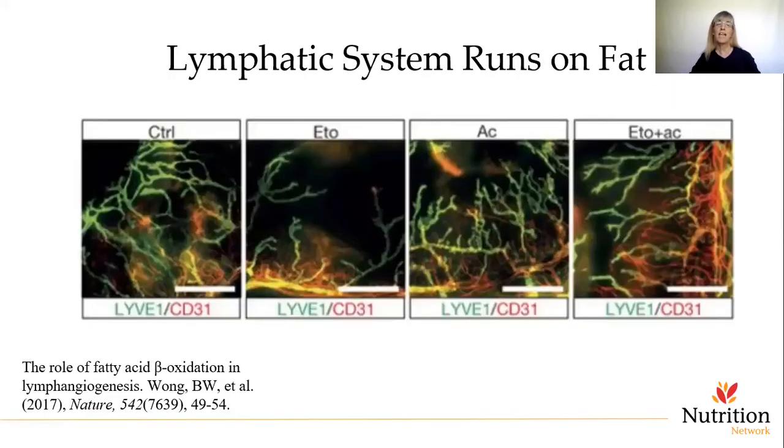Several studies have shown that fatty acid oxidation and ketones support lymph vessel growth. The pictures from this animal study show the control group on the left with normal lymph vessel proliferation pictured in green. The second picture shows marked decrease in lymph vessels when an agent that blocks fatty acid oxidation was administered. The third picture shows recovery of lymph vessels when ketone supplementation in the form of acetoacetate was provided. The last picture on the right shows that when given both the agent that blocks fatty acid oxidation and the acetoacetate simultaneously, lymph vessels were able to form using the ketones.